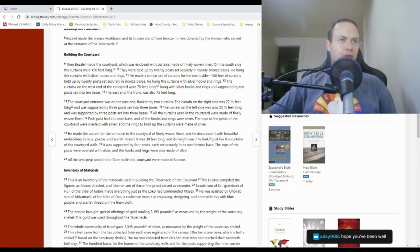But anyway, okay, moving along to verse 14 then, I guess. The courtyard entrance was on the east end, flanked by two curtains. The curtain on the right side was 22.5 feet long and was supported by 3 posts set into 3 bases. The curtain on the left side was also 22.5 feet long and was supported by 3 posts set into 3 bases. All the curtains used in the courtyard were made of finely woven linen. Each post had a bronze base, and all the hooks and rings were silver. The tops of the posts of the courtyard were overlaid with silver, and the rings to hold up the curtains were made of silver.